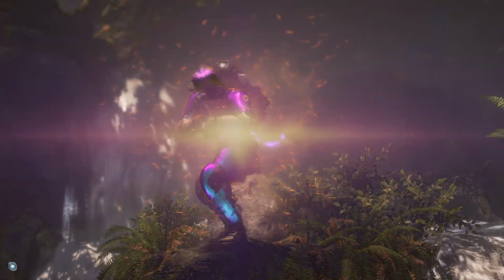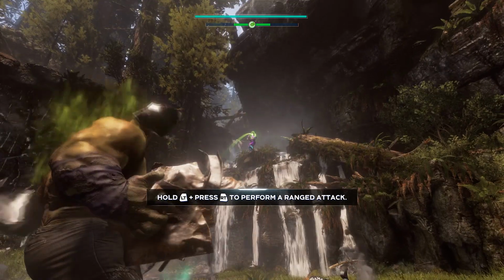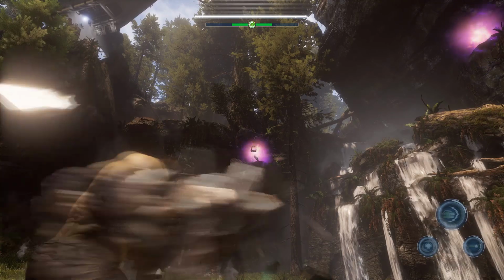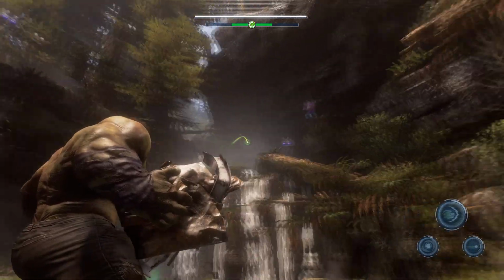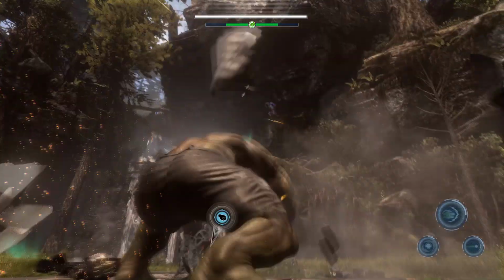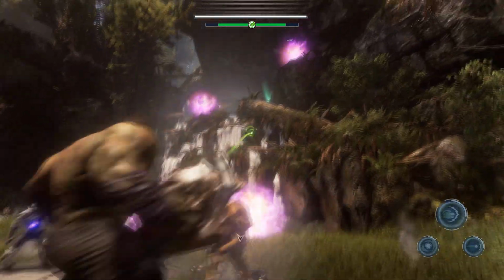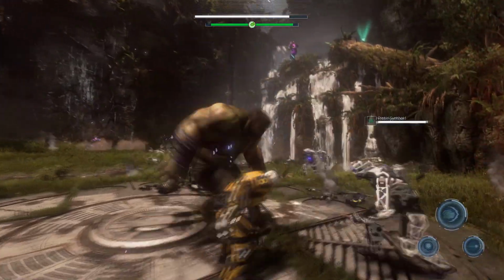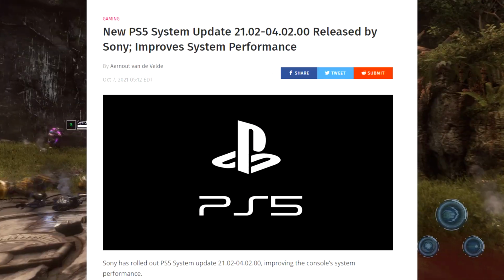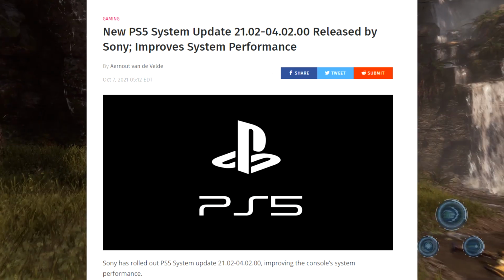Now, Sony has released a new system update and an improved system performance, among other things. They've rolled out a PlayStation 5 system update, improving the console's system performance. The new update for Sony's next-gen console weighs in at roughly 900 megabytes and appears to be a minor one, although release notes are almost non-existent and only mention improved system performance. Not a lot of details about the contents of the new system update have been shared, although we're pretty sure it packs some under-the-hood changes. It improves system performance. It's available, obviously, now, and you can get it, as you might know.